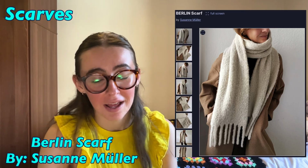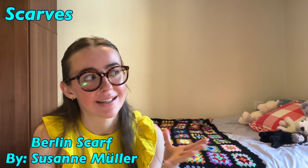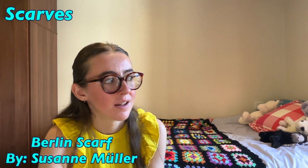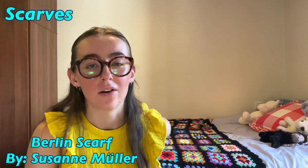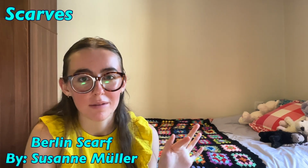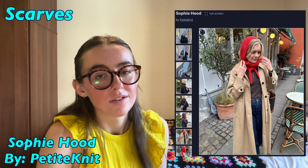Hopefully I'm pronouncing that right, but just a really classic scarf. You know what I mean? I love a good pop color, but also I think knitting one of these in some sort of neutral beige or gray would just be really classic and would go with everything. And something that's just really soft. I don't have a yarn in mind yet, but something really soft and fluffy and super cozy. Very classic. I love the little tassel fringy bits at the bottom. It's a slight detail while still being very basic and classic. Would be a very mindless knit, something good to work on on the train or while listening to an audiobook. And then we've got Sophie hood.